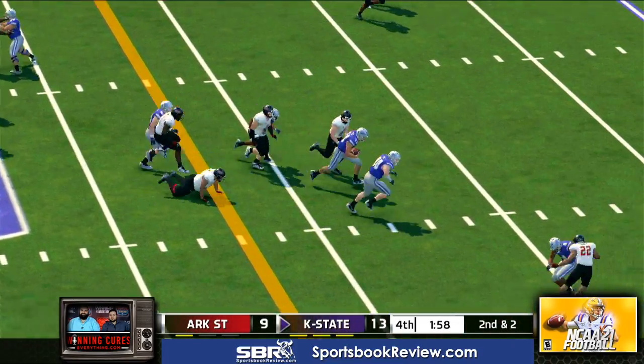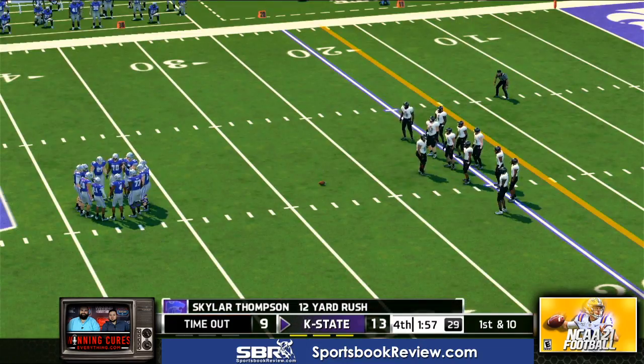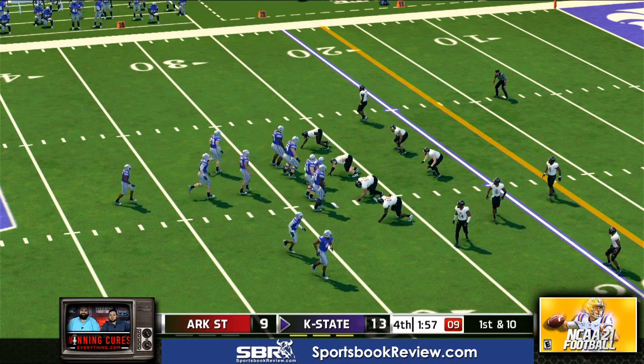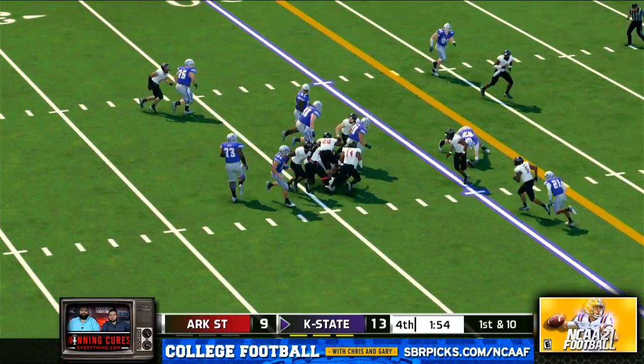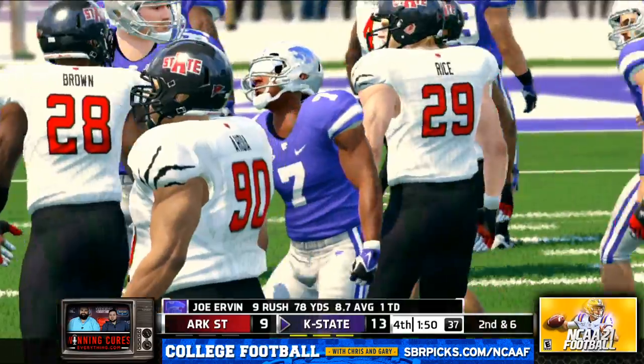Going to try and scramble. Brought down at the 28-yard line. Now, the defense knew that this offense was trying to work the clock. When you want to work the clock, you're going to run the football. Puts a lot of pressure on the offensive line to get low and drive that defensive line back. And that's what they were able to do there to give the running back enough room to pick up that first down.